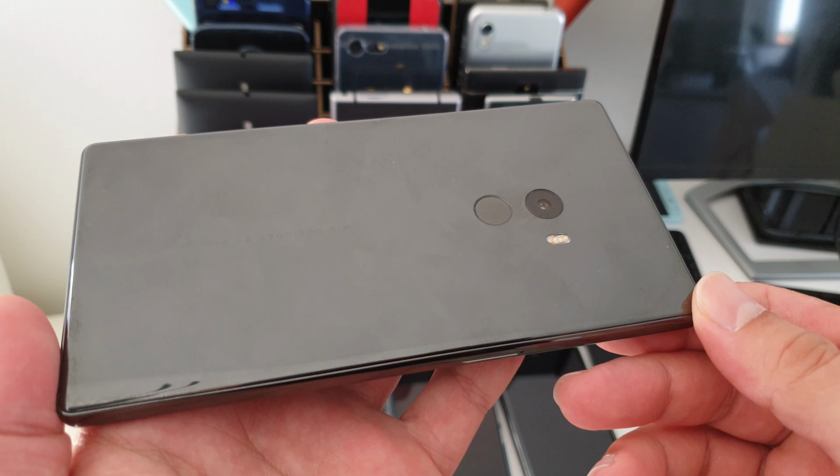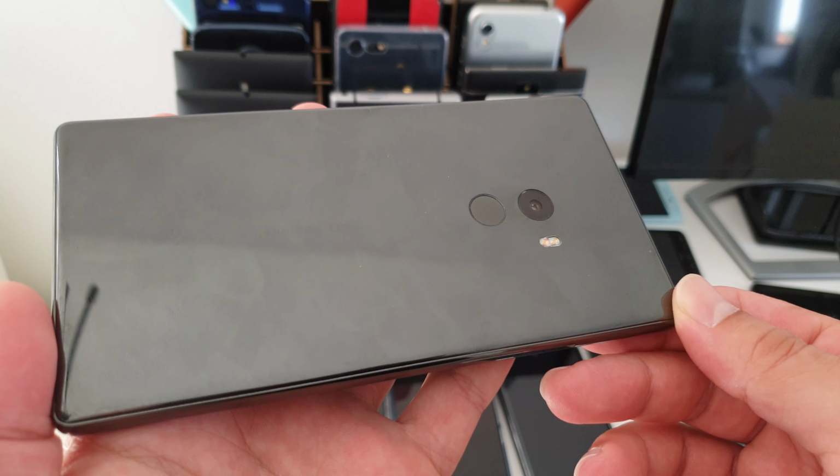The other distinct feature apart from the bezel-less design was the ceramic back. Unfortunately, this ceramic back, I don't know what kind of coating they put, is an absolute fingerprint magnet as well as a scratch magnet. I've already scuffed the corners and the phone is just like a week old. So although it looks fantastic, you really have to put a case on this one.